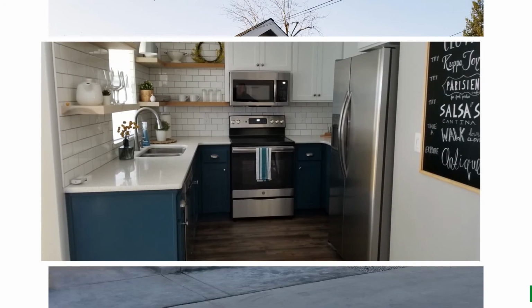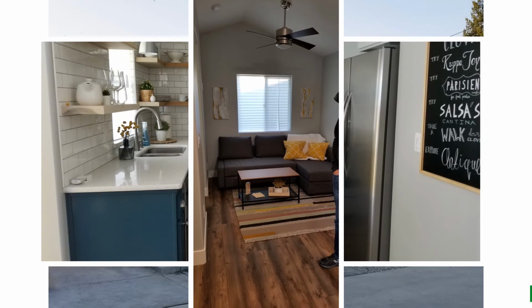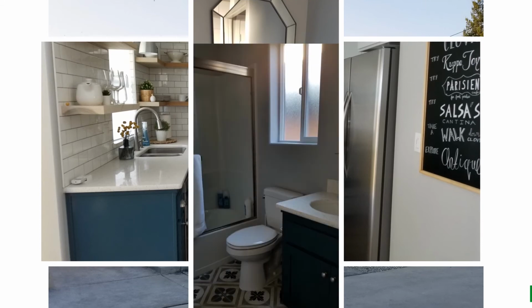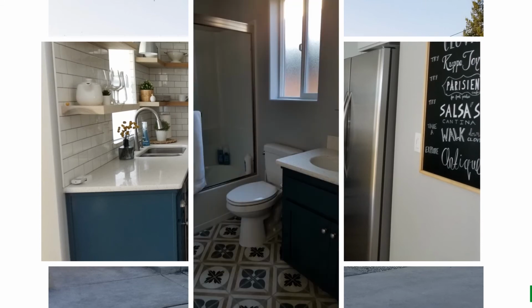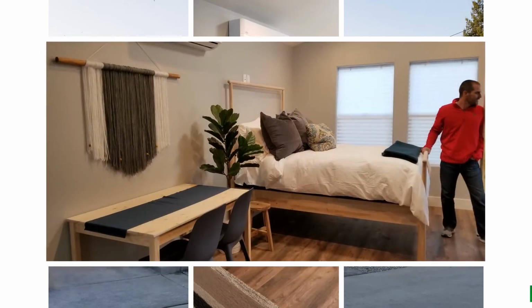Here we have a picture of the kitchen, which is very spacious, and all of the different materials that they've used for it, the colors, the counters, everything works very well, and it's very attractive. This is the living room, the bathroom, and this is a little desk area with the bed that they have in this area as well.